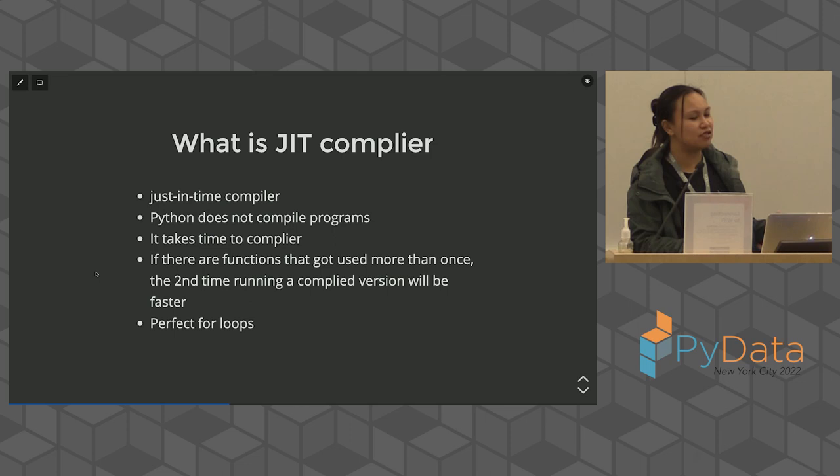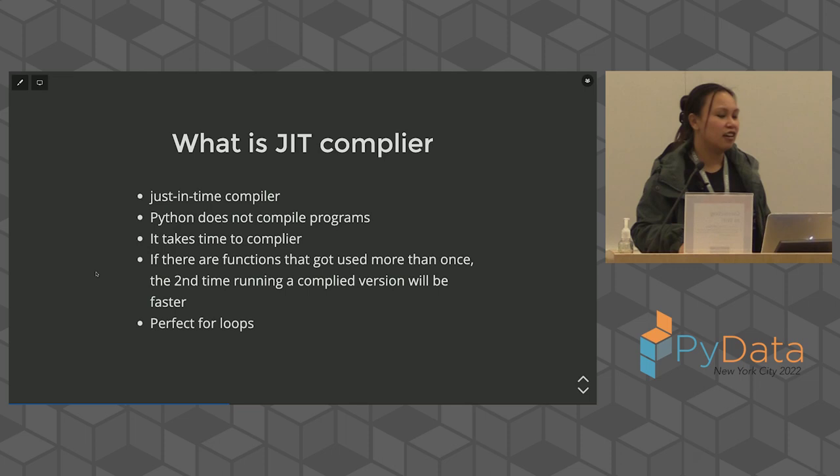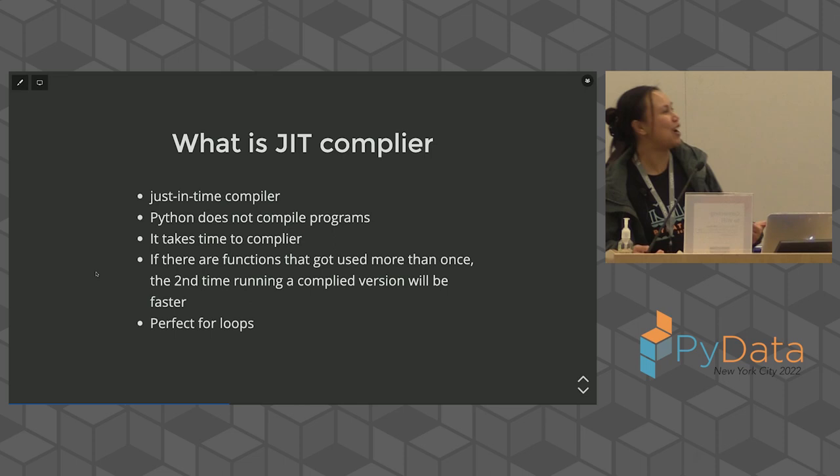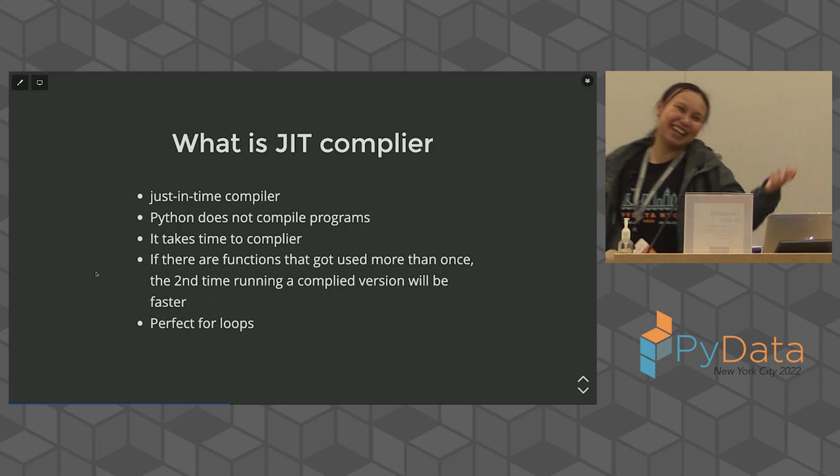Like a lot of times in the Python community or in the computer science community. So it means, well, it's just JIT, so just-in-time compiler. So what does that mean, like just-in-time? Is it like, well, for example, I always work just-in-time, just in time to have this presentation ready. But does it mean that way, right? Like, does it mean that your code just finished compiling in time?